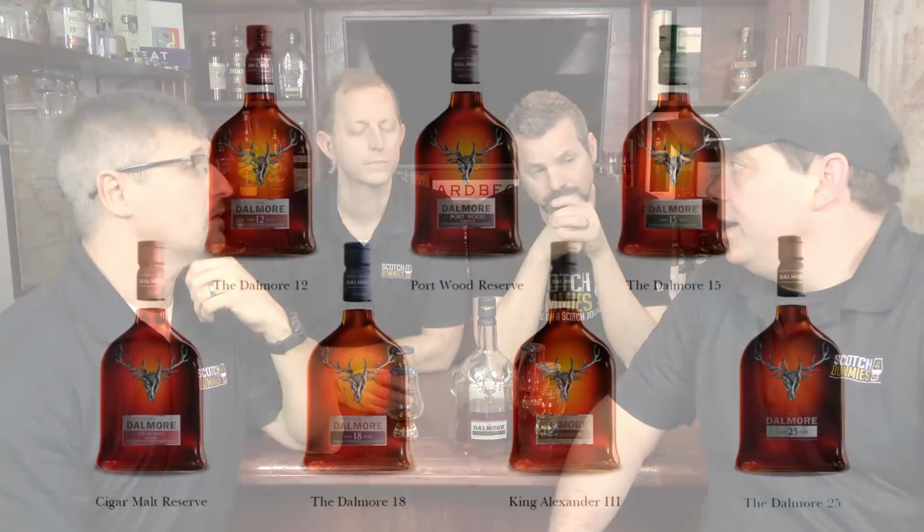I mean, you can spend, how much money do you have? You can spend it all on Dalmore if you wanted to. But this particular bottle, I don't think they're trying to break the bank, but it is unusual that it's their most expensive bottle. They do have age statement bottles in their core line.